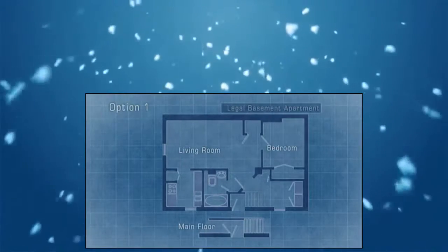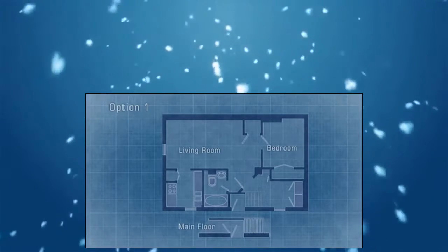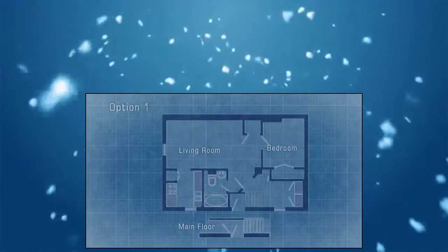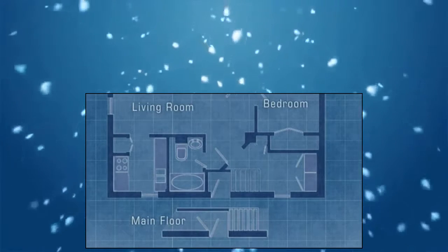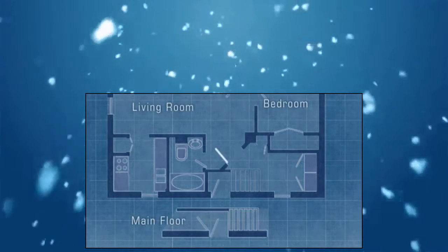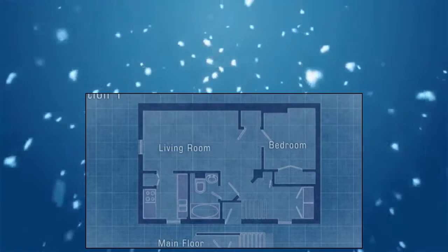So I've come up with a couple options to address the issues with the mold and all the safety issues. So option one, and this is your legal basement apartment. What we have to do to get it legal is to do some fire separation, first of all, between your unit, their unit, and the laundry room. So we're installing a fire door at the top of the stairs, we're installing a fire door on the laundry room, and we're installing a fire door at the beginning of the apartment. Now the bathroom becomes part of the tenant's apartment.